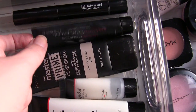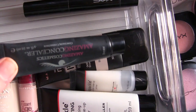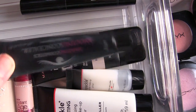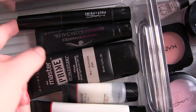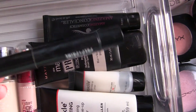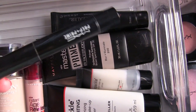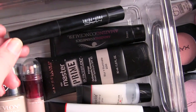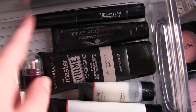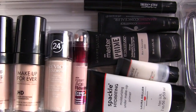I have my Amazing Cosmetics Amazing Concealer. This is my other Holy Grail concealer, and this is in the shade Ivory. This stuff is super full coverage, so I don't wear this every day. And then I have my little MAC Prep and Prime here. This is in Radiant Rose, and I also love this stuff for when I want a glowy highlighted look. This is basically a liquid highlighter. Some people use it as concealer, but I just use it to highlight. And that's it for my face drawer. So that's all I have.